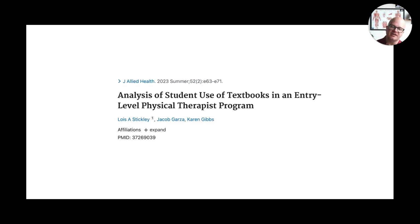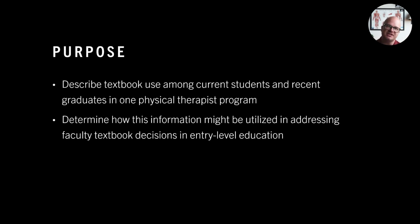So here's another study. This is an analysis of student use of textbooks in entry-level PT programs. So now we're looking at the entry level. The other one is on DPT, okay? So obviously a pretty high level there. Now we're getting entry level. So what was the purpose of this study? Well, to describe textbook use among current students and recent graduates of a PT program, and to determine how this information might be utilized in addressing faculty textbook decisions in entry-level education.